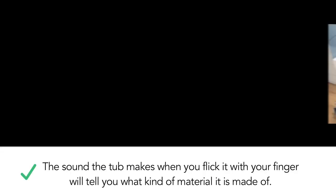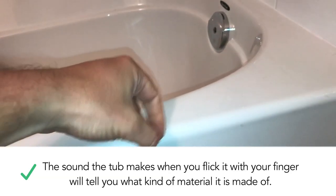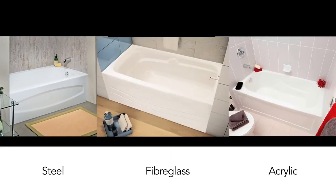It's hard to tell the difference between fiberglass and acrylic, but steel is easy to check. Just give it a flick or smash it with a hammer. I was surprised when Stefan showed me a picture of a steel tub. It looks very similar to fiberglass and acrylic.